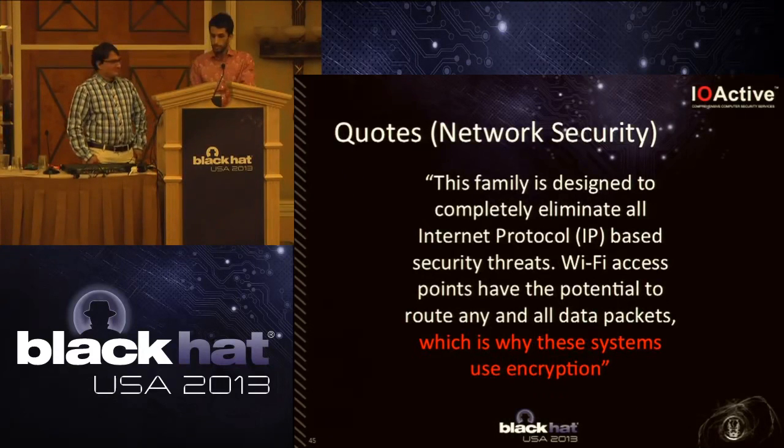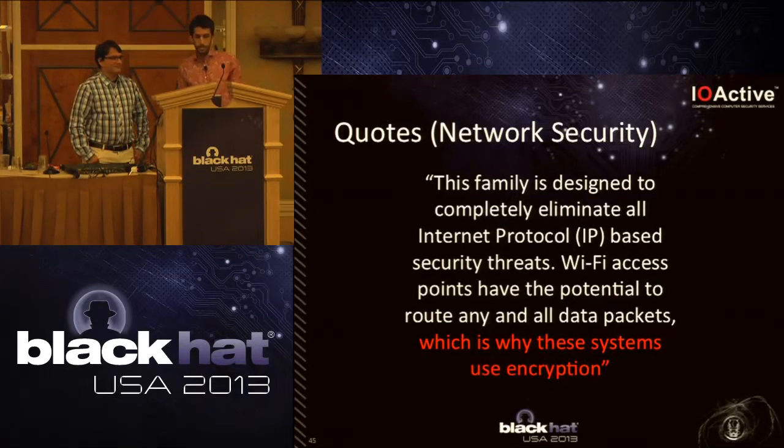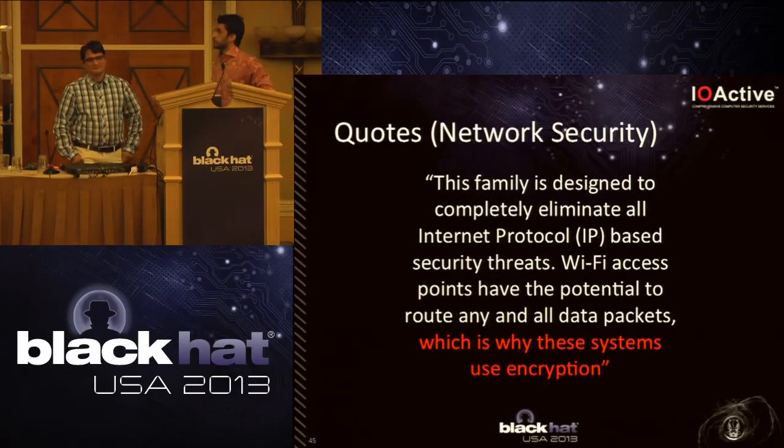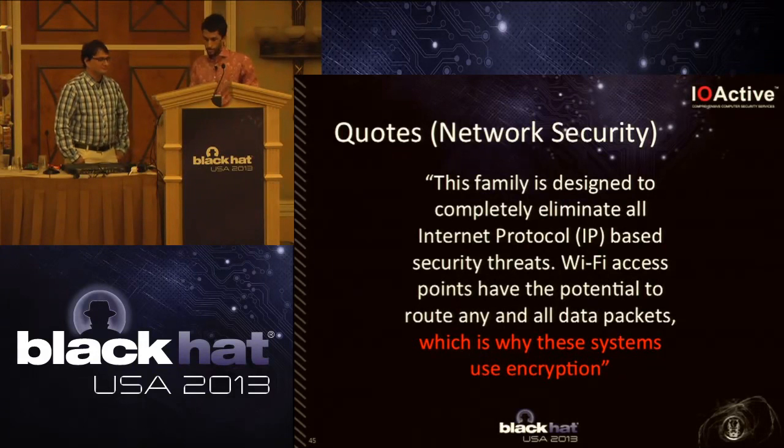And Wi-Fi access points have the potential to route any and all data packets, which is why these systems use encryption. Evidently, these guys don't know why encryption is used, because they also think that using Wi-Fi or potentially routing packets will compromise the facility, but there are other ways to manipulate the information that is sent over the air. So it's a very funny slide.